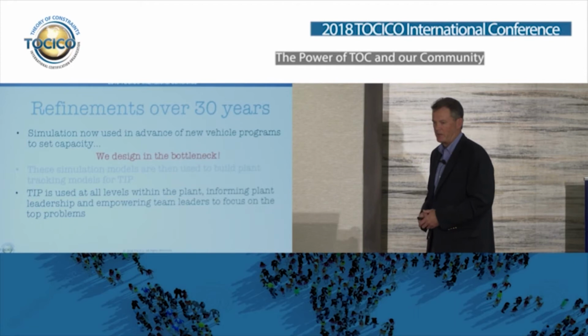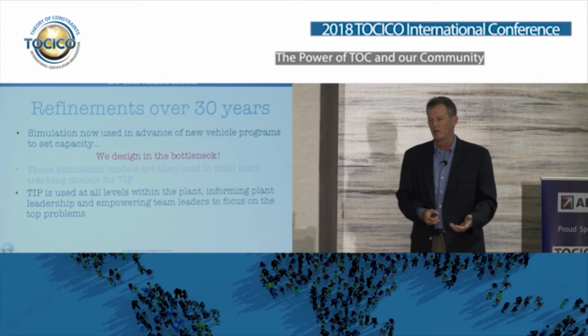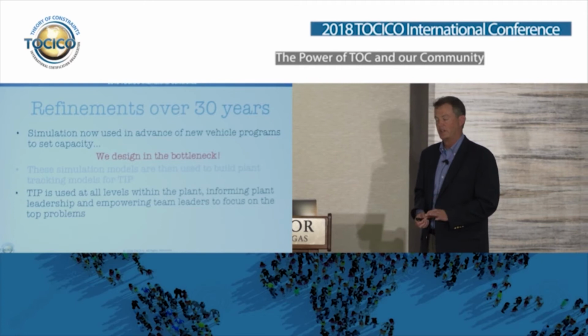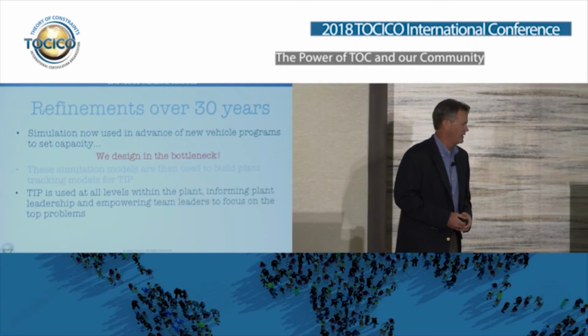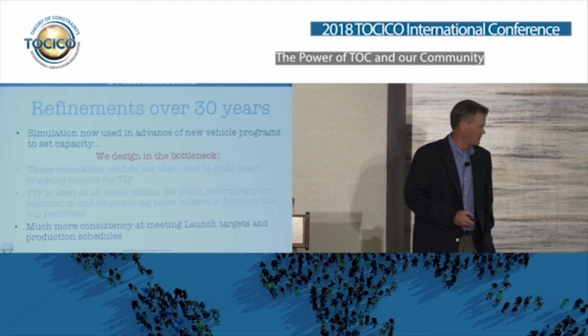If you're in the top three, you're going to get a lot of attention and a lot of help on a weekly basis to solve your problems. But if you're not in the top three, you have some motivation there to keep it that way, right? So all those teams that are not part of the top three bottlenecks are working offline to make sure that it stays that way. Whether it's positive or negative reinforcement, there is incentive there to stay off of that list. And that's what they know and understand: how the problem-solving process fits into that methodology. We're using this approach to get much more consistent than we used to be at meeting launch targets and meeting our production schedules.